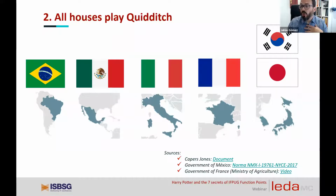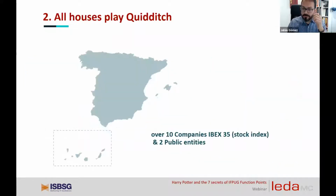In our own experience at LEDA, like I said at the beginning, we are a Spanish company, but focused on international customers. But if we pay attention to the customers that we have only in Spain, we find that value.